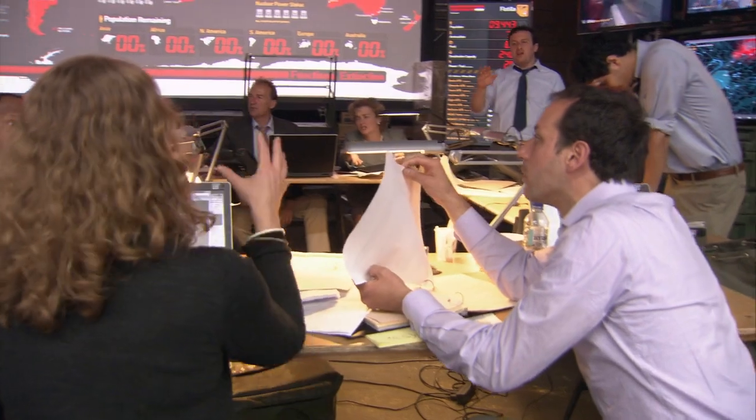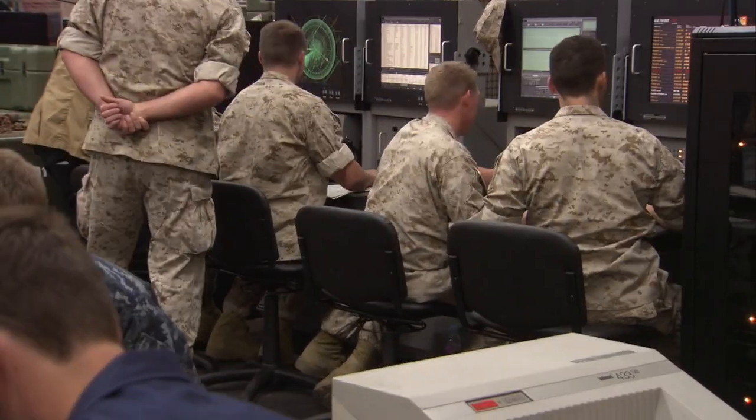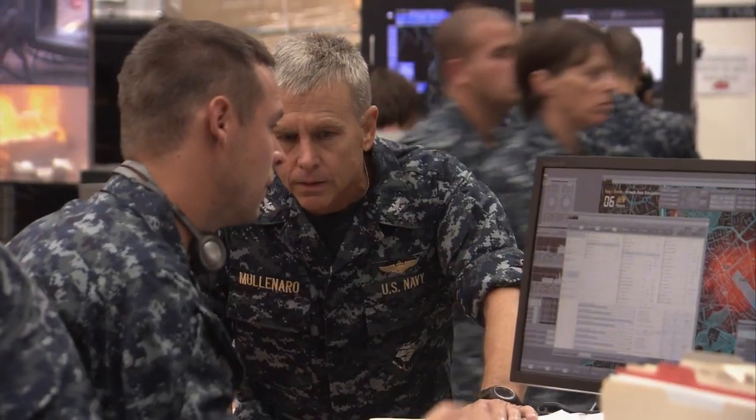This boat has become the central office for what is left of the UN, and there's a briefing room where they are trying to gather as much information as possible and then make decisions based on that information.